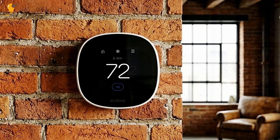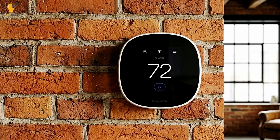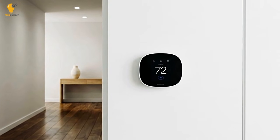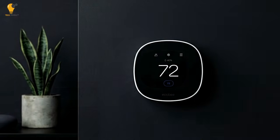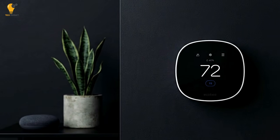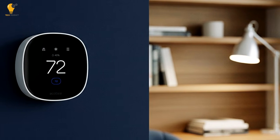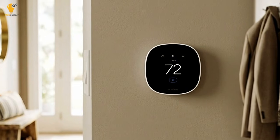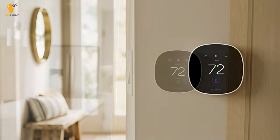They really thought about the person who wants to do this themselves. A common problem in many homes is the lack of a C-wire, which provides constant power to the unit. If your home does not have one, you do not have to worry about expensive electrical work. This thermostat can be installed using the included power extender kit, which handles the power needs perfectly. They even include a handy trim kit in the box. This is a wide plate that sits behind the thermostat to cover up any old screw holes or unpainted spots from your previous device, ensuring a clean and professional finish on your wall.